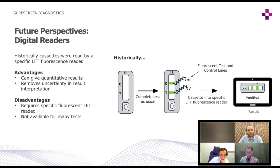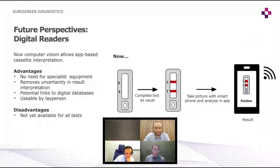But of course, this requires a specific reader, which one wouldn't necessarily have in every doctor's office, in every point of care setting as well. And this also isn't available for many tests. And realistically, it didn't quite take off. So if we proceed to the next slide, we'll see what's coming through now.